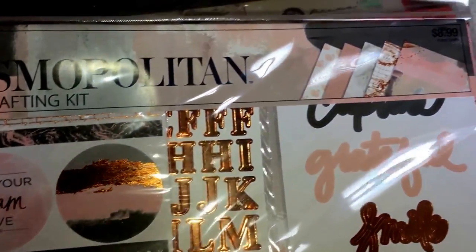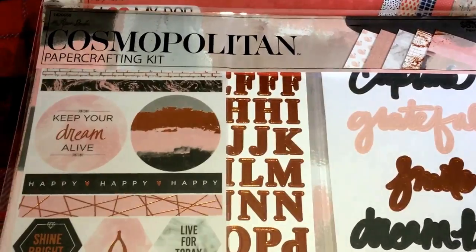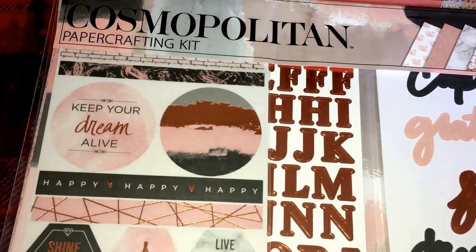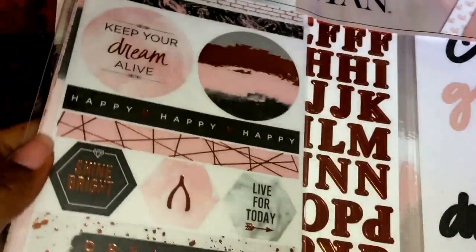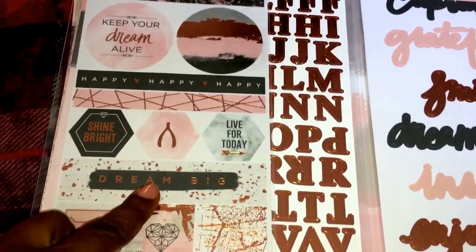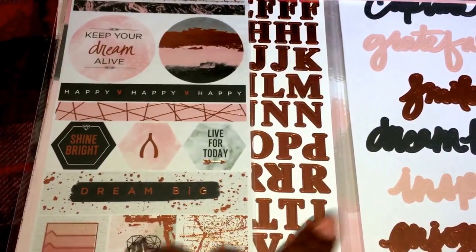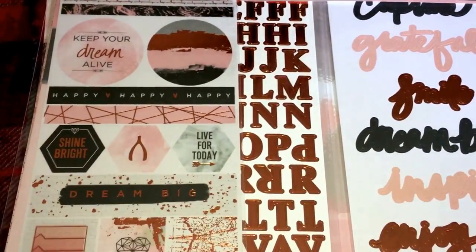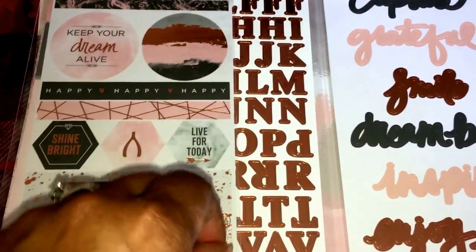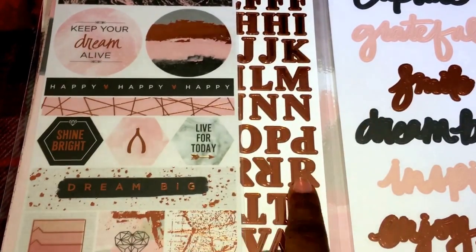Cosmopolitan. And this one was 50% off as well. And this is just the rose gold and the grays. Very pretty. This will coordinate with that mom bead. There's a new Me and My Big Ideas paper pad that has these colors. It's different from the first rose gold one that everybody was hauling last year. There's a new one. I think it's called XOXO.